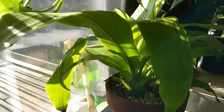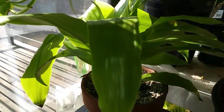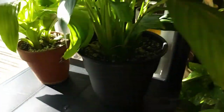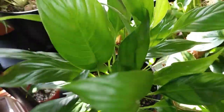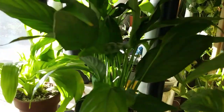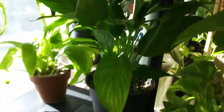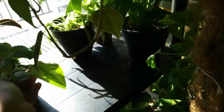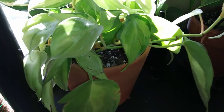Right here is my Limelight Dracaena. She is so beautiful. I love her. She's been doing excellent. And right next to her is a new Peasley that I actually got. I got this on clearance, $1 from Lowe's. So I got another Peasley. Super excited about that. Hopefully you can see her if I'm not too close. Yay! So let's put these babies back and let's move to the next shelf.